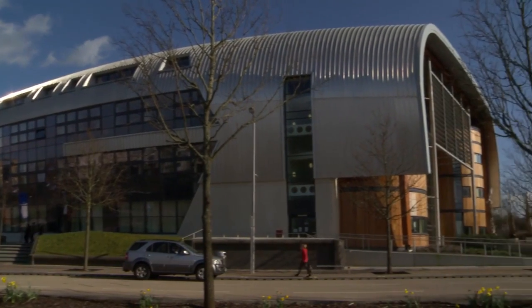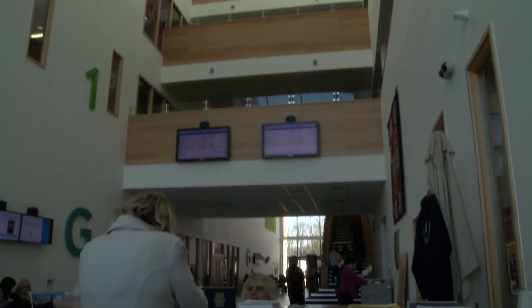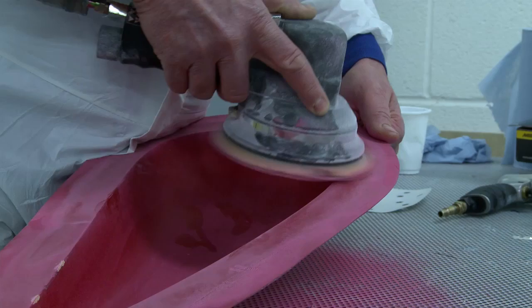Welcome to the City of Bristol College. This is the South Bristol Skills Academy. We're here today to talk about the South West Composites Gateway project. The project is funded by the European Regional Development Fund, and its aim is to assist SMEs in the area to improve their skills and abilities in the use of composite materials.